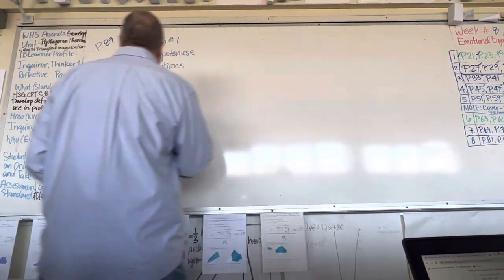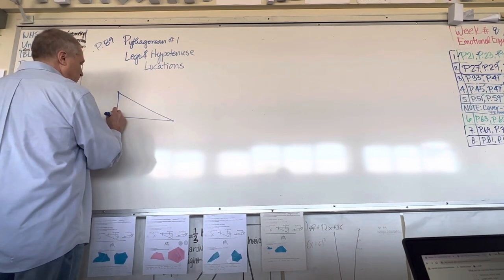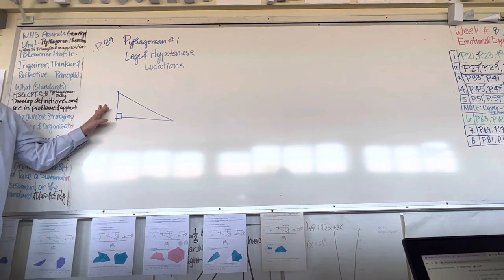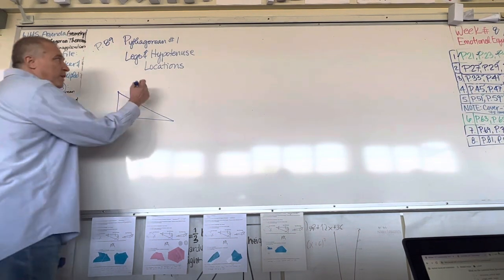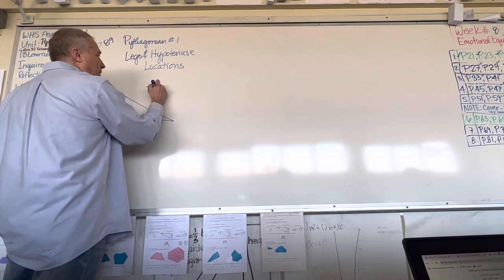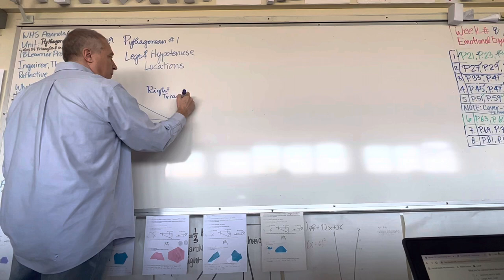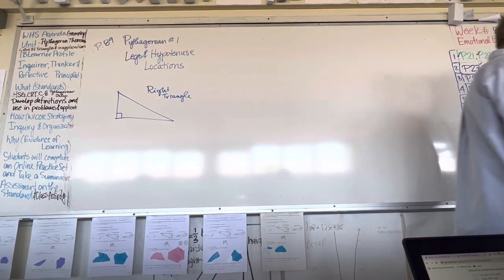What type of triangle is this? Triangle. Everybody look up here. What type of triangle? Right. Good, right triangle. How do you know it's a right triangle? The 90-degree angle. Good, the 90-degree angle. So everything in Pythagorean is a right triangle. All right, good. There's one 90 degree.